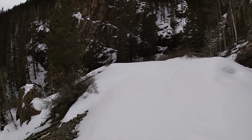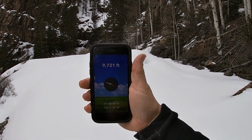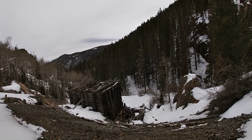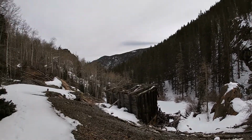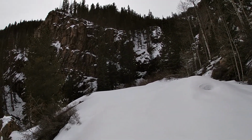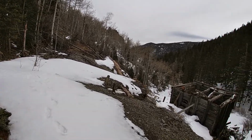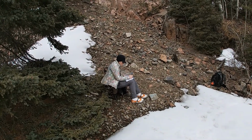Let me check my altitude. All right, we're at 9721 up here at the top of the mine. And today is February 1st. So if you're curious, yeah, you can hike up here in the winter time, but also as of this morning, we're only at about 82% of our annual snowfall. So one big storm could make this impassable. Doing her journal entry.